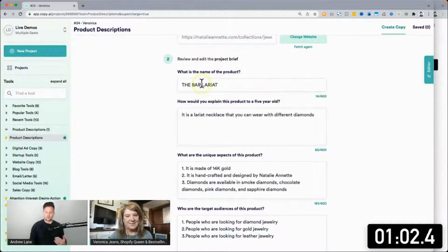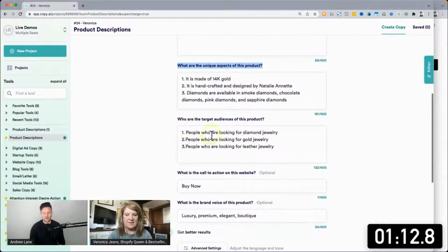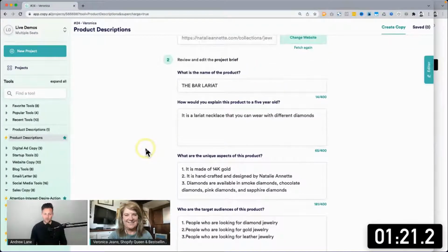What we're looking for here is the basic name of the product. How would you explain it very simply, like to a 5-year-old? What are the unique aspects of the product? So identifying some key selling points, the target audience, who it's for, the call to action, and then the brand voice. So let's go ahead and enhance this a little bit to give the AI some better information.